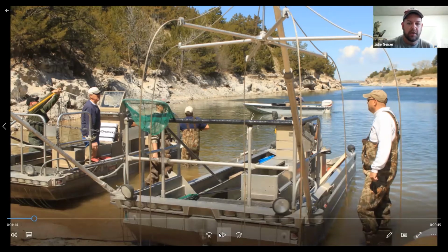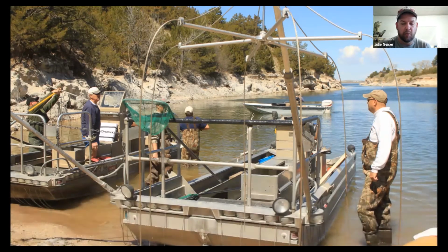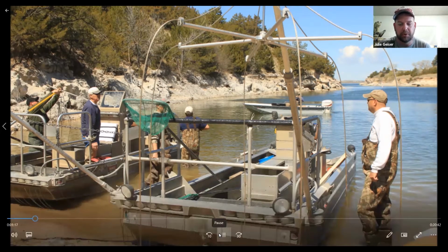And these are our shocking boats, another way to sample the bodies of water and also collect brood. So they use an electrical impulse that will actually stun the fish and bring them towards the boat, and we actually dip the fish off as they come to the surface.